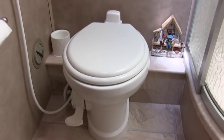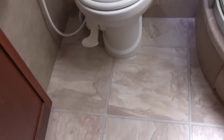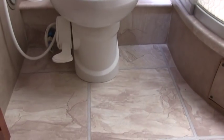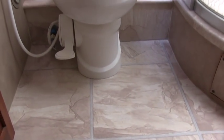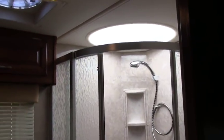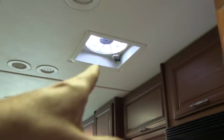Of course, foot flush porcelain toilet. I do check for water damage around the toilets. I'll take my foot and put all my weight around the corners and the edges or around the toilet, the base of it, and if I find any soft spots, then that means it's probably water damage, but this coach is pretty much 100%. Fantastic vent fans throughout the coach.